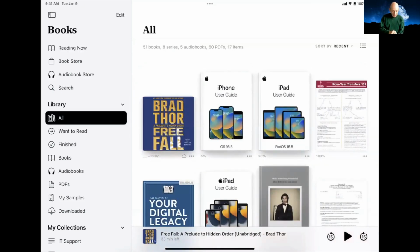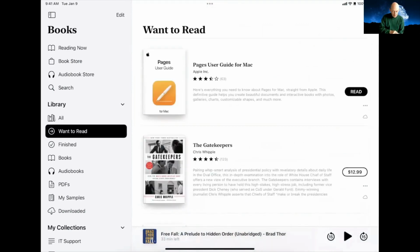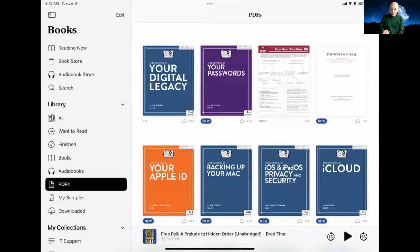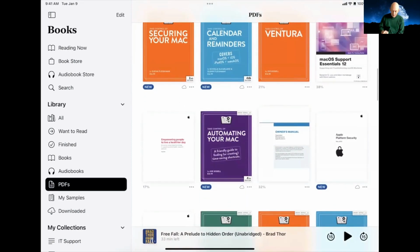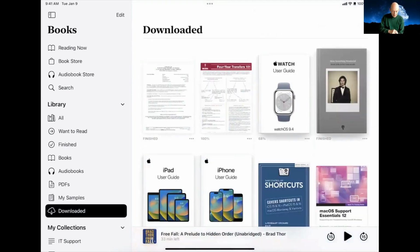So having talked about that, the library is divided into a whole bunch of different sections. This is everything in my library at the moment. And there are sections for Want to Read, Finished, Books, Audiobooks. I mentioned earlier, PDF files can go in here. These are a bunch of Take Control manuals. You may have seen these online. This is the PDF version of these books. And there's also samples and things that you've downloaded to your library.